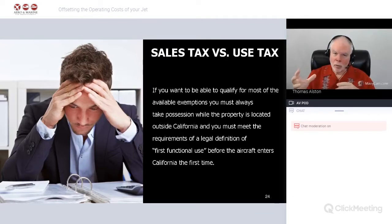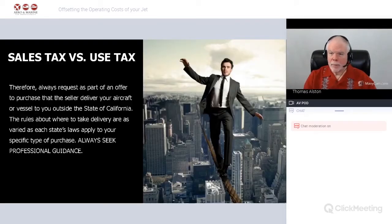If you're looking for a boat and you find one in California, all you got to do is have them take it outside the 3-mile limit. Okay, outside of California. Always request an out-of-state delivery.